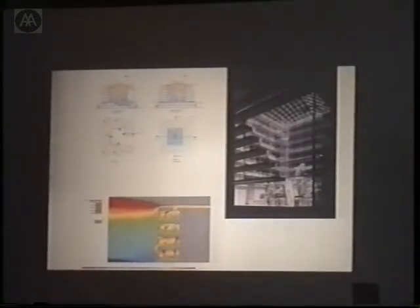I've mentioned that we decided to go for an atrium solution. And as Nick Baker will probably tell everybody here, the thermal benefits of an atrium are great. I mean, the potential is there, but actually to make it work, a lot of work has to be done to make sure that it actually doesn't consume energy.